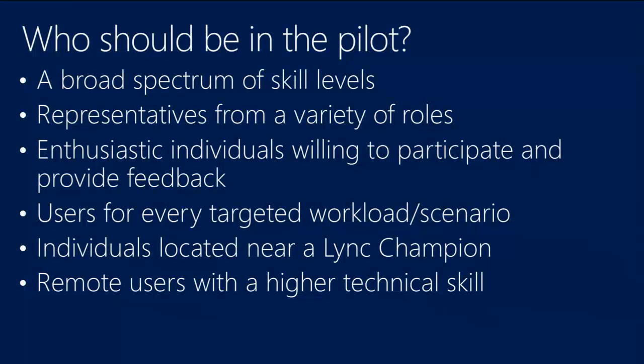All right, so who should be in the pilot itself? We really want to bring this back to where we started, which is that we're looking at building a pilot. We want to make sure that we have the right people involved and the right set of expectations. But now, who should actually be part of the pilot itself? We want to look at a broad spectrum of skills. We want to try and cover as many different aspects of your enterprise as possible. If there's admins involved, right?